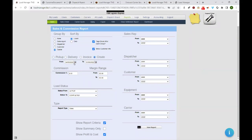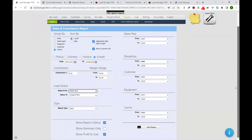You put in your date range that you'd like. Normally you would charge them, perhaps you might send them a bill for a week's services or bi-weekly. I'm going to do it a little far out so I can show you the two. You would put in your load status. So typically you might do invoice to invoice, but you can completely decide your range. And then you can select your carrier. Or you can pull a full report for yourself so you know for all of your carriers.